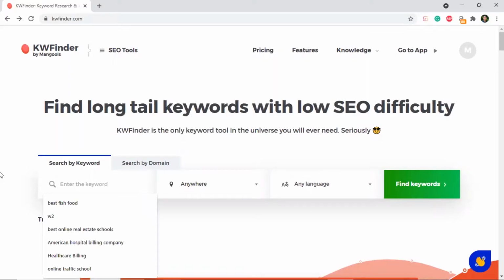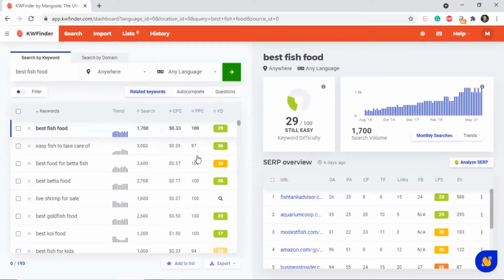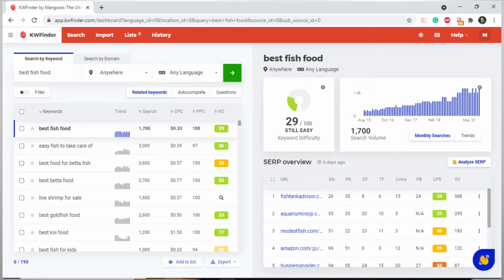So let me head over to KWFinder and let's type in best fish food. And then here we get all the data. So yeah, before you get overwhelmed with all the numbers and all the colors, let me just run through the 3 things that you should look for when you're doing keyword research. All good keyword research tools should have these 3 things.